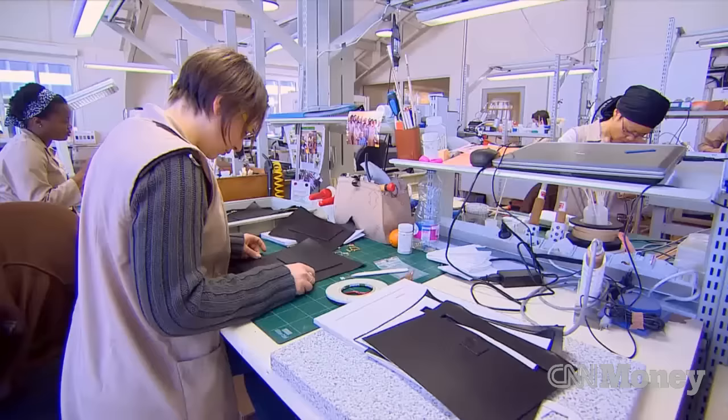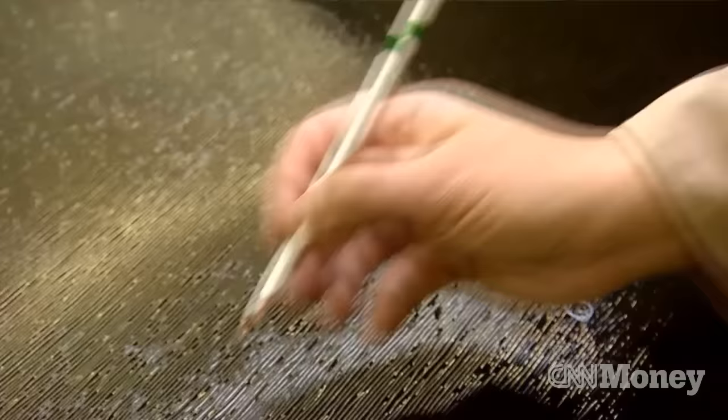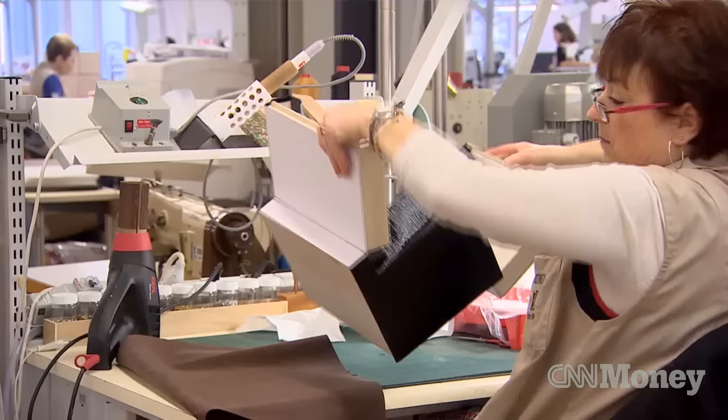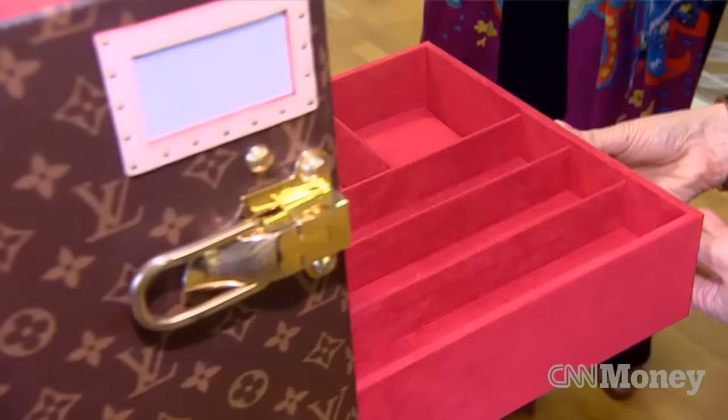From trunks to handbags and special commissions, everything is painstakingly produced at workshops like this one, just outside of Paris. Some pieces require 300 stages to assemble. At the helm of Louis Vuitton's parent company, LVMH, the largest luxury group in the world, is Bernard Arnault.